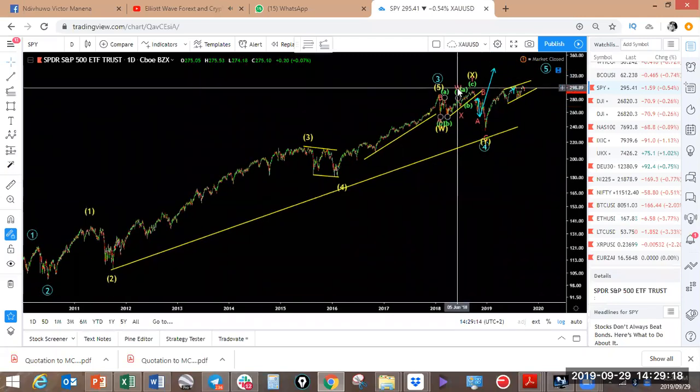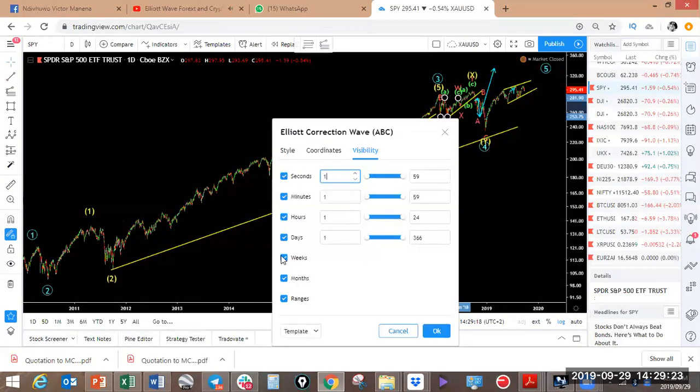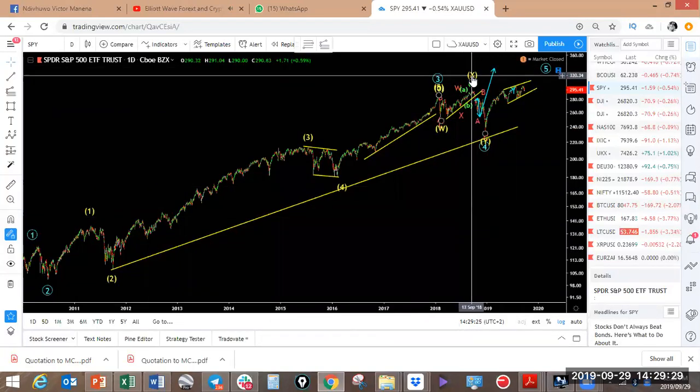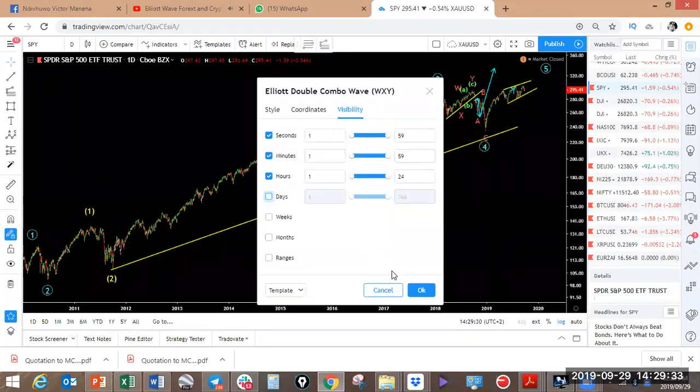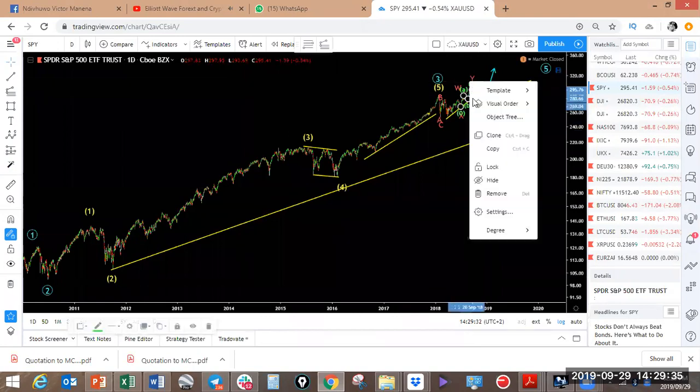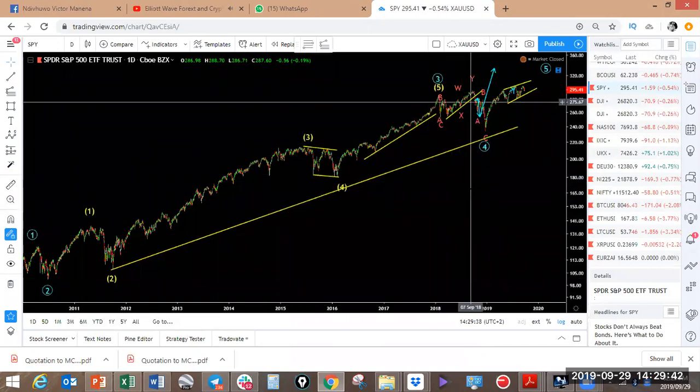Excuse the clutter here. Let's just do this so it's not visible in these time frames. Let's just get it off so the chart is a little bit cleaner. Let's make it quick. Also take it off there. Take it off there. Just clean up the chart quickly, guys. Sorry, should have done this a long time ago.